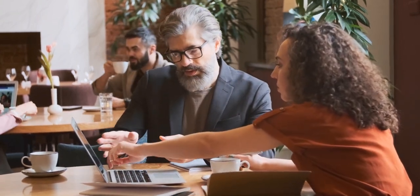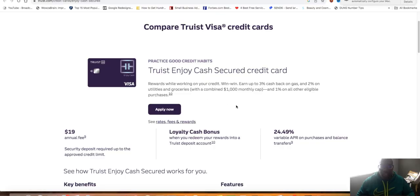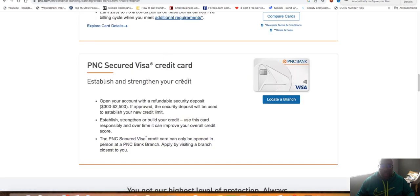Now, had they not transferred it over to an unsecured card, that does not stop you from applying for an unsecured card, okay? Because you already have that relationship with them. Another institution is PNC. PNC Bank. They offer a secured card, and as you can see right here, theirs go from 300 to 2,500.